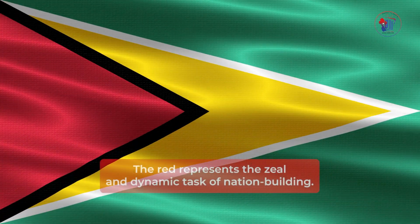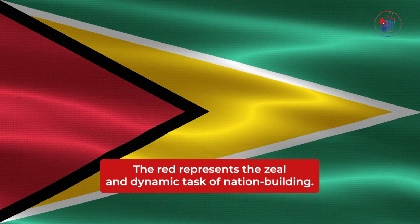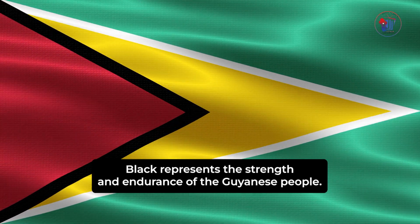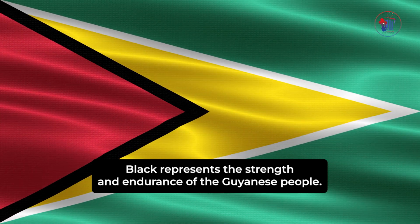Now, the golden arrowhead is made up of 5 colors. You heard me? 5. Red, black, gold, white, and green. The red represents the zeal and dynamic task of nation building. Black represents the strength and endurance of the Guyanese people.